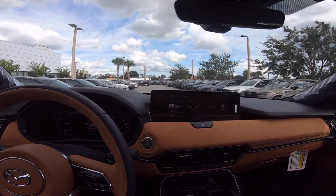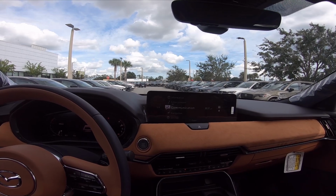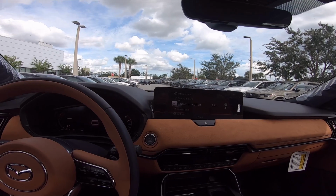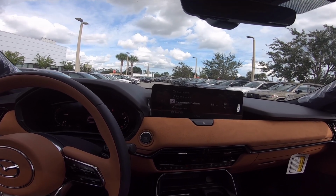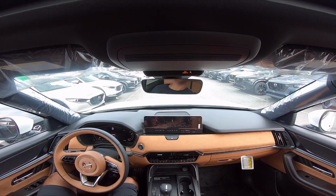All right, so our CX-90 was one of the earlier models, so it had a bunch of recalls. There's a bunch of things that needed to be updated software-wise. So after I drive this, I'm going to drive our CX-90, and I'm going to tell you guys what ours drives like after driving this top trim level CX-90. So let's take this for a spin and let's see what it drives like.